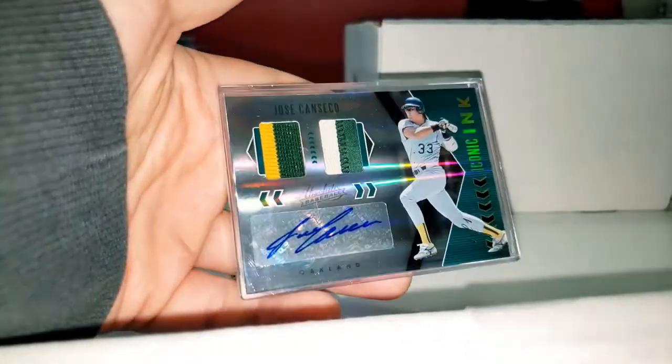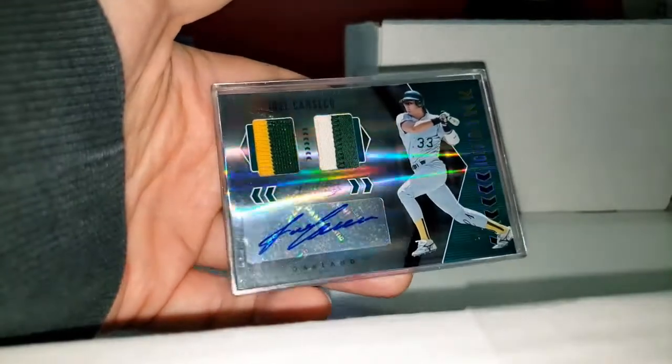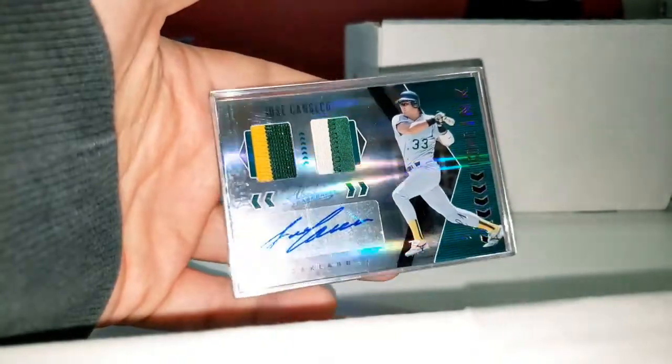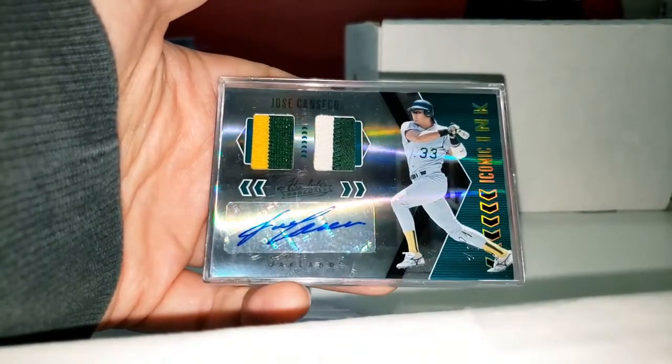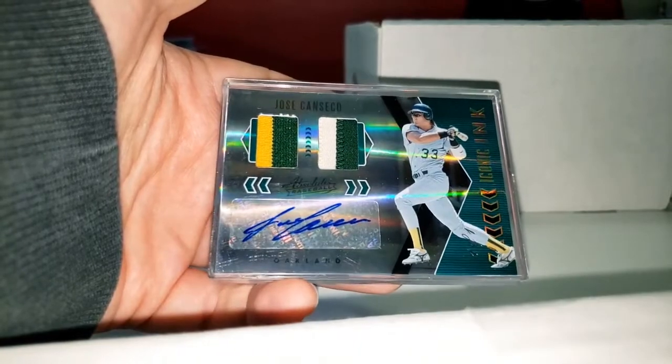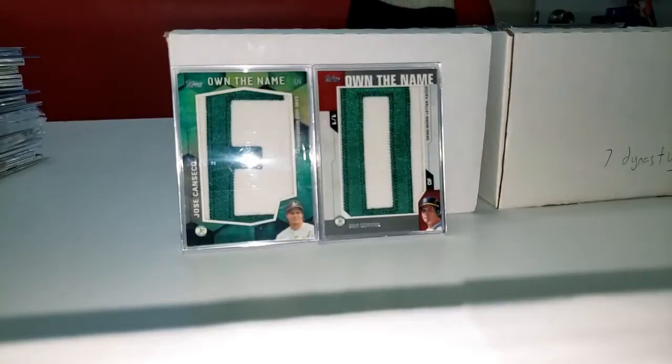Nice shine, one of one, dual rookie patch autograph card here. Absolute Memorabilia, Iconic Ink. If you ever get hurt, what does your wife have in the pantry in the medicine cabinet? EOs. These two own the names by Topps, and their nameplates are full letters, E and O. I love these cards. I sold 2 of them. I ended up getting 2 back, and I'm very, very happy and very thankful for these.